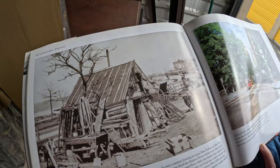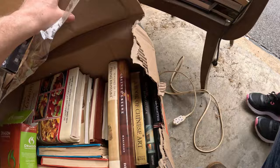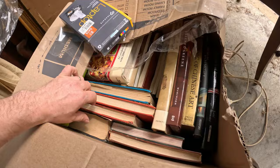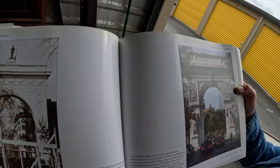Riverside Drive. And then we've got, oh, looks like all kinds of cool books. A lot of older books, a lot of big coffee table books. There's Art and Treasures of the Peking Museum, a book of Chinese art, In Search of America. There's more museum books. Looks like some cool stuff. It's Washington Square. There you go, Washington Square. I saw it when I was there.